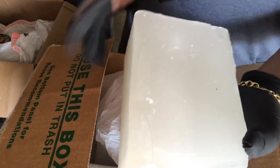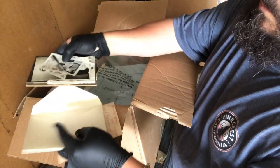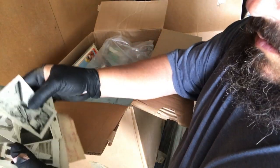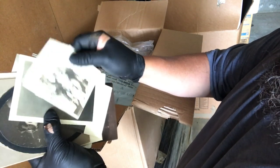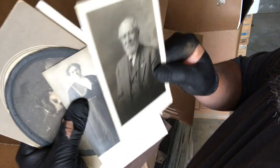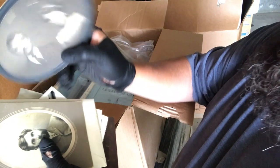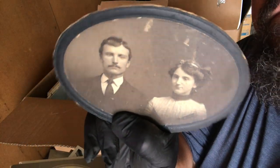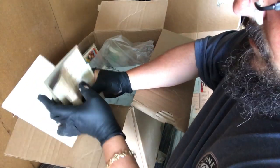Look at this. Big old chunk of wax. Oh wow, look at this. There's some old photographs. Ooh, super old. Look at that. Huh, that's neat. There's some really old ones. Look at this one. I love the oval format. Very cool. That's some nice photos. These old photos, they sell.